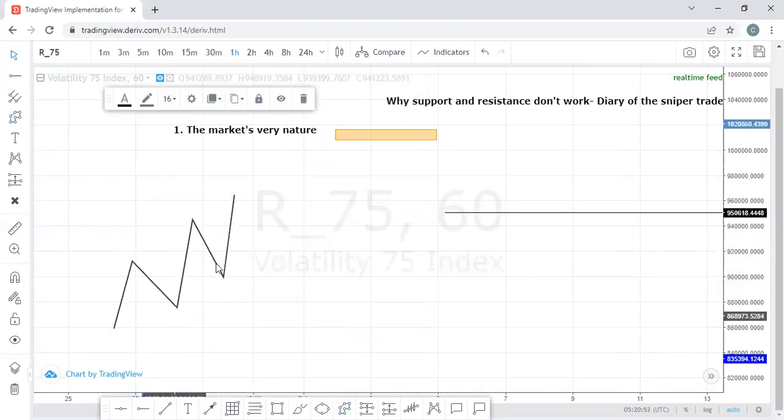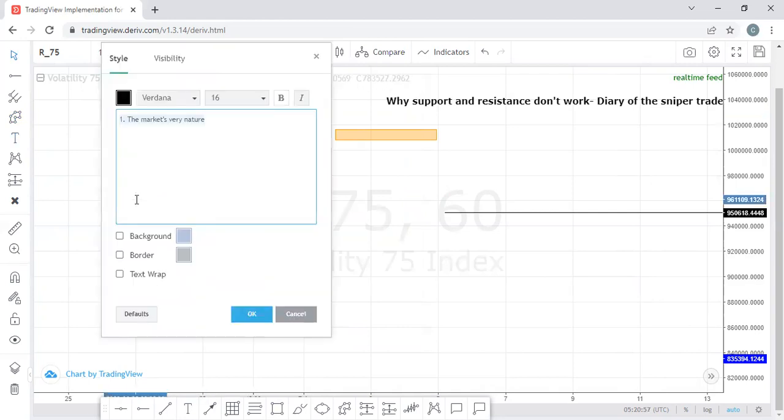A series of higher highs, higher lows. So you can add this here. I put uptrend, right? So you can see that this is an uptrend. This is what an uptrend looks like.